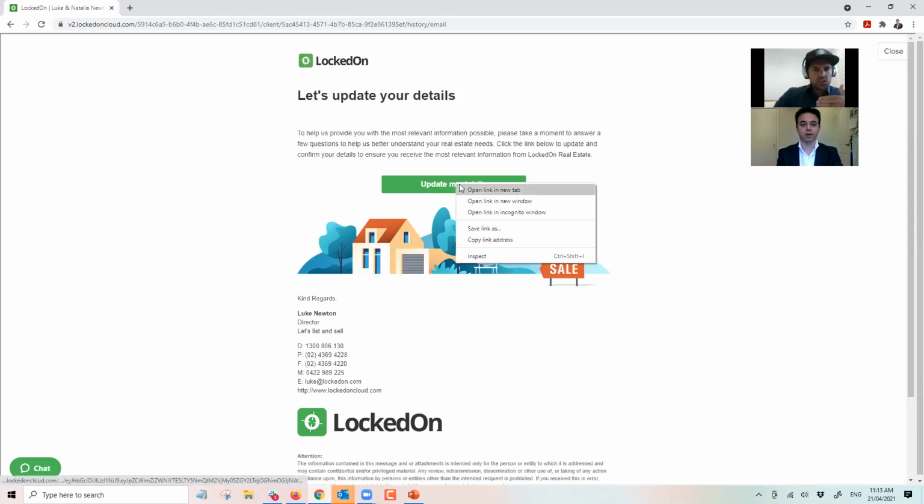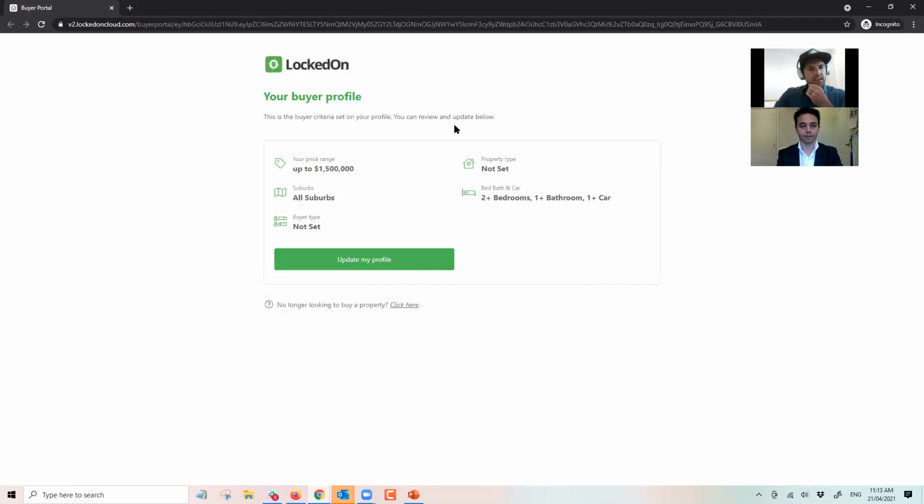So if we just show you how this works from a buyer's perspective of giving you what they're actually after, I'll just open this in a new window. And whether it's on the phone, the tablet, the iPad, it's going to have your branding, your colors on it, and it's going to show what their current buyer status is in your system. Now, if it's a brand new buyer person, it will say not set on all of these areas. So they haven't yet set up what they're looking for in your business.